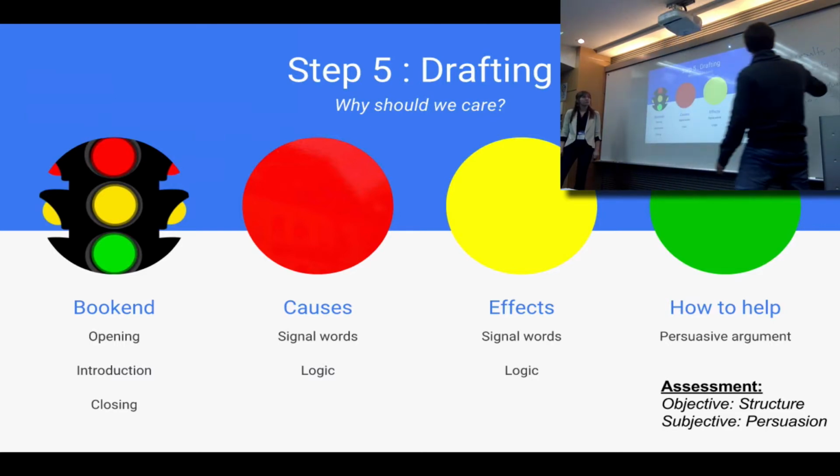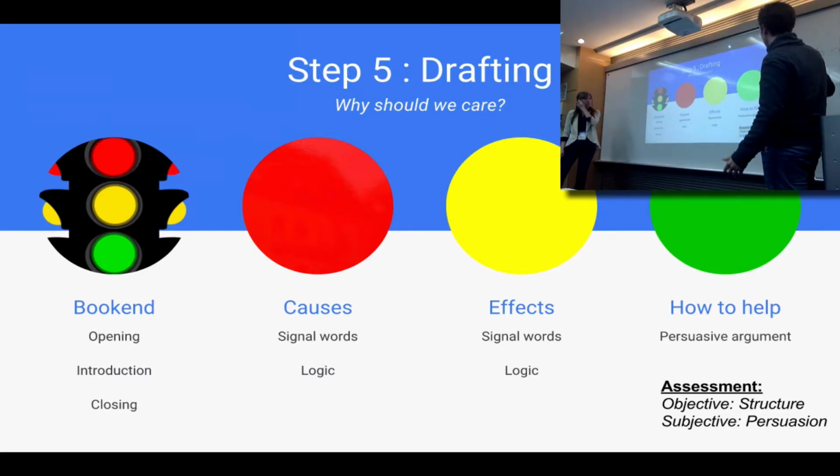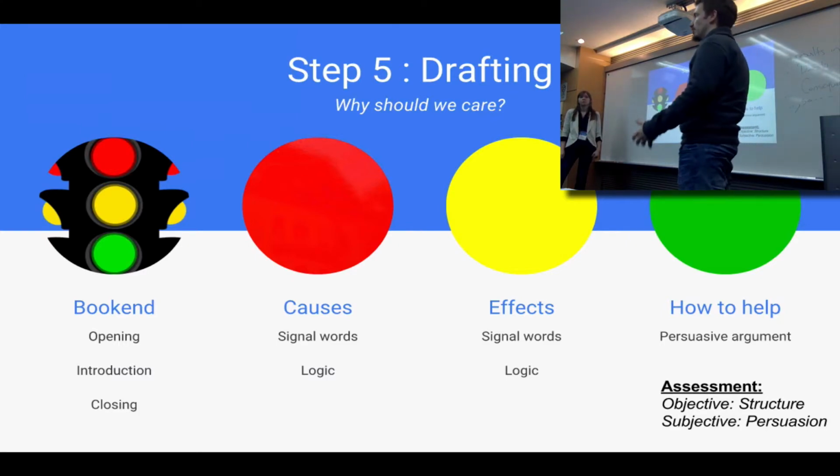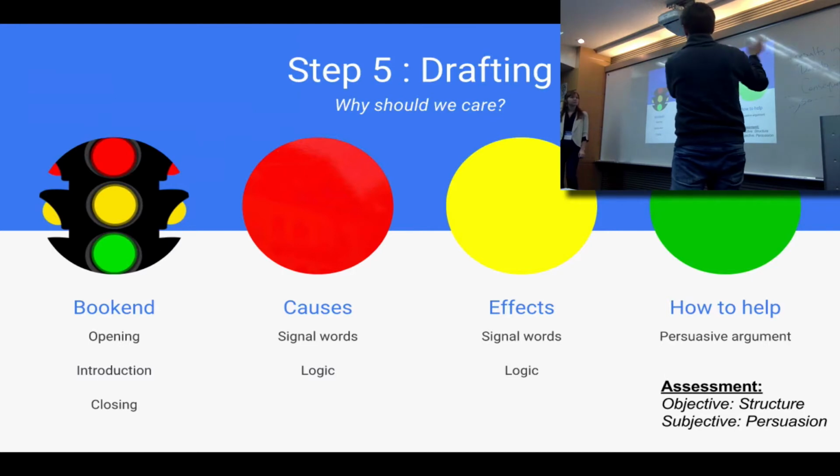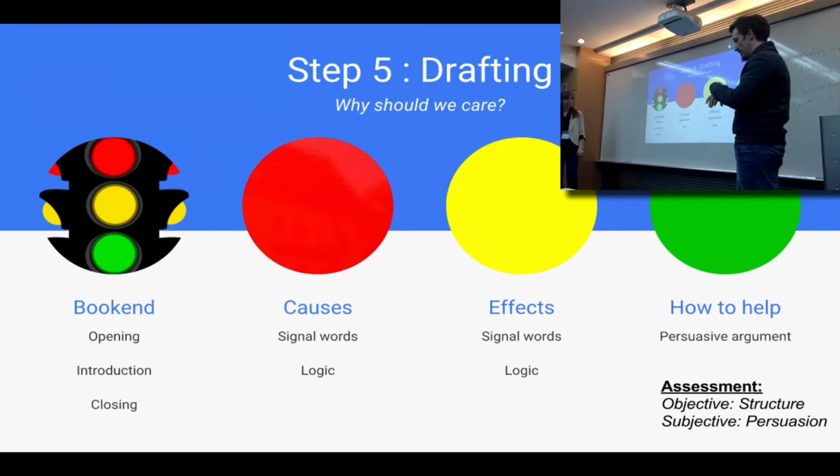By the way, signal words are things like results in, due to, consequently. These are the words that we encourage them to use in their writing, and of course we're doing applied skills. We want integrated skills. We want them using it in the presentation as well.